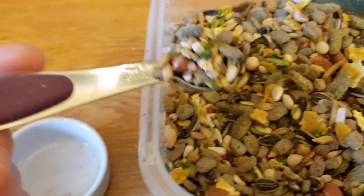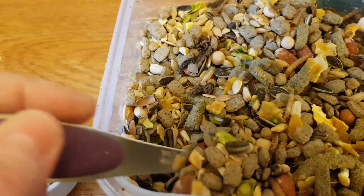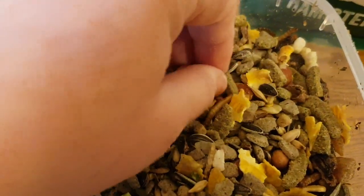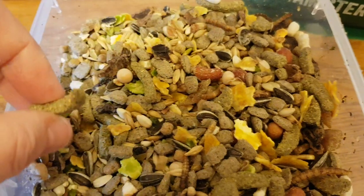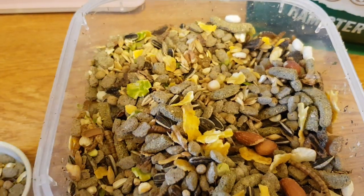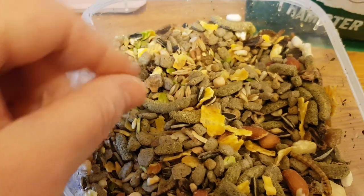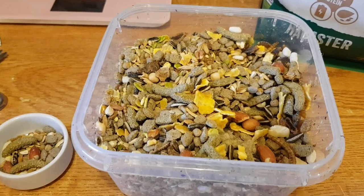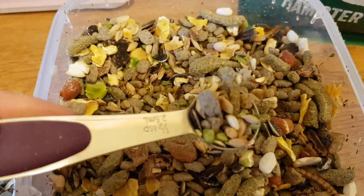Right, so I'm going to get cracking. Put some in there. Nice tasty morsels. Got a nice peanut in there, and oh, it's got mealworms. Mealworms. What can you ask for, guys? Oh my God. I'd say it definitely matches Harry Hamster for Syrians, definitely matches it in nutrition value. And there's no sharp bits as far as I can see.